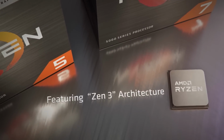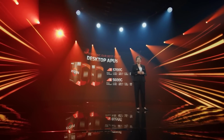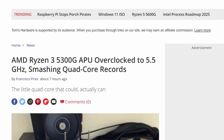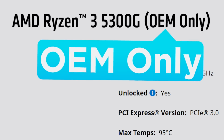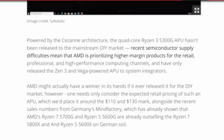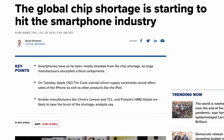Next up for today, one of AMD's newest desktop APUs just broke a bunch of records. And of course, two of AMD's newest 5000G APUs were recently launched to the DIY market. Now, with that said, this story is in regards to the quad-core Ryzen 3 5300G, which is unfortunately still only available to system integrators. As Tom's Hardware said, AMD likely decided to release their higher margin parts to the DIY market first, given all the shortages this year.